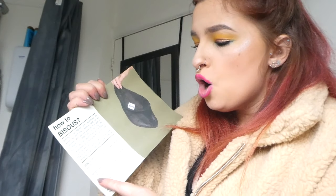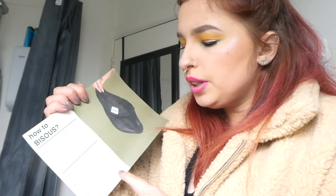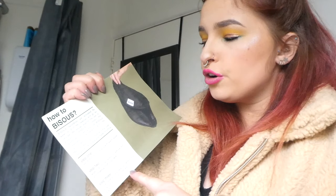Step 1, wet Bisous thoroughly with warm water. Step 2, wipe in circular motion to remove dirt and makeup from your face. Step 3, voila, once you're clean and Bisous is dirty, put your cloth in the washing machine on a normal cycle. Alrighty, so I think I'm going to use one of these charcoal ones just because they look super cute, and I'll just pop them in there.